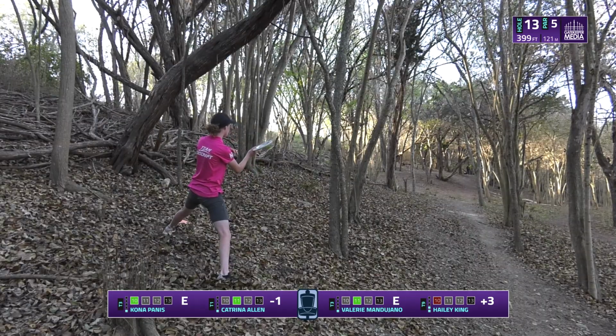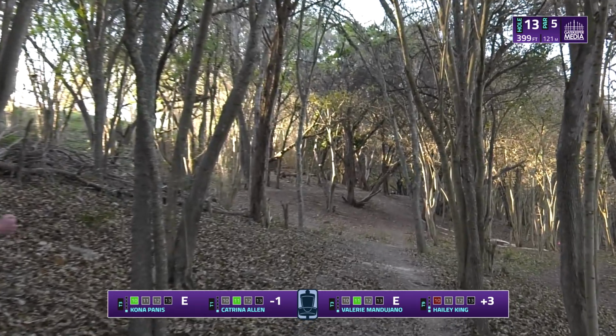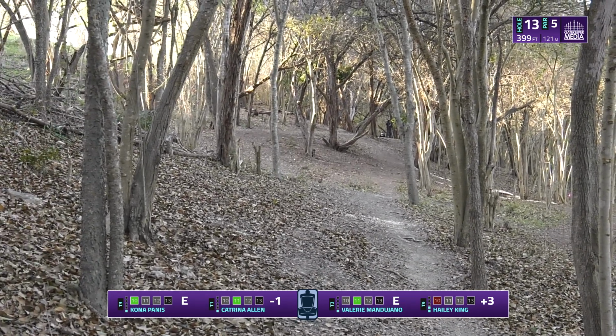Hailey is not in a good spot. Hopefully she has something here with this forehand. Looked like she tried to flick a buzz. Luckily it's still in the middle.